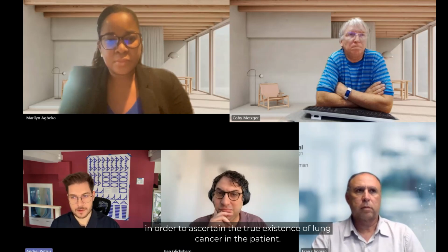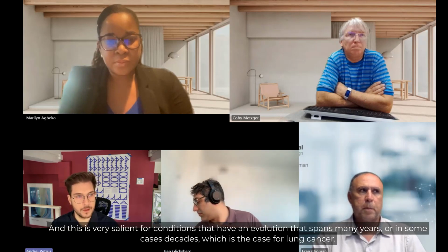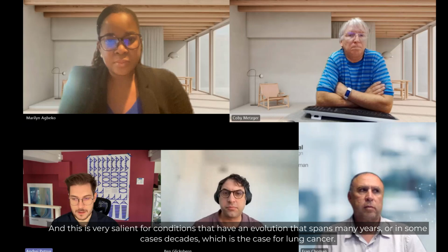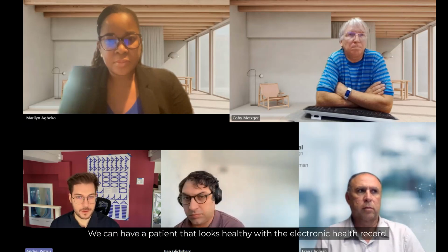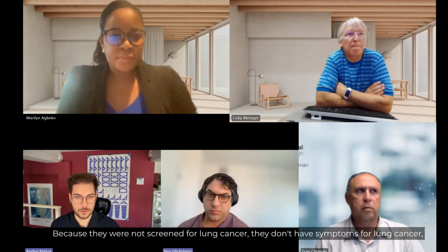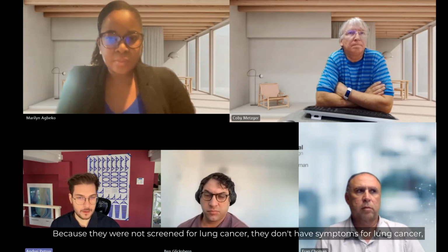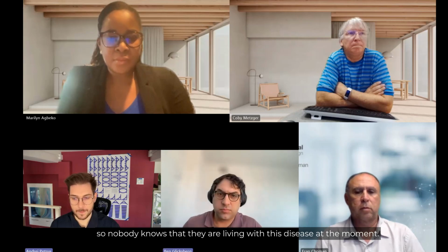On the flip side, there is a case of false negatives in the data set, and this is very salient for conditions that have an evolution that spans many years, or in some cases decades, which is the case for lung cancer. We can have a patient that looks healthy in the electronic health record because they were not screened for lung cancer. They don't have symptoms for lung cancer. So nobody knows that they are living with this disease at the moment.